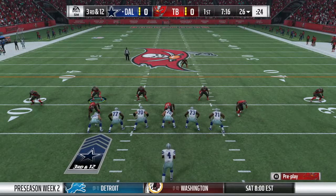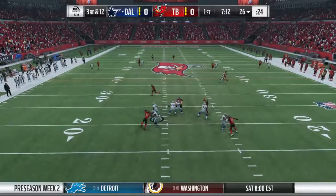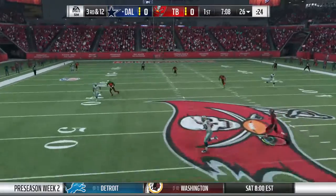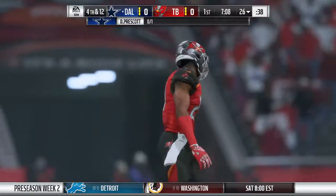It's 3rd and long. Prescott from the gun. And they can't get the long connection as it falls incomplete.